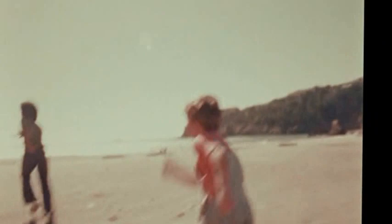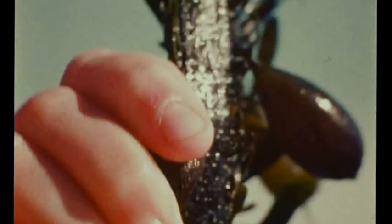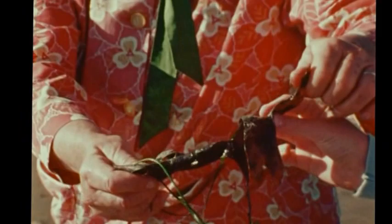When you go down to the beach, you find all kinds of seaweed. Some of them you can taste. Yeah, we're finding a whole lot. Some of them you can feel, and it feels like felt. Some of them have little air bubbles on them. And you can pop them. Some of them feel like leather or like plastic.